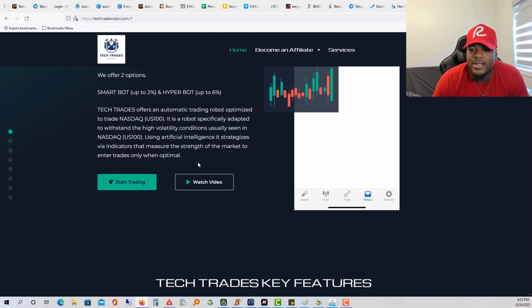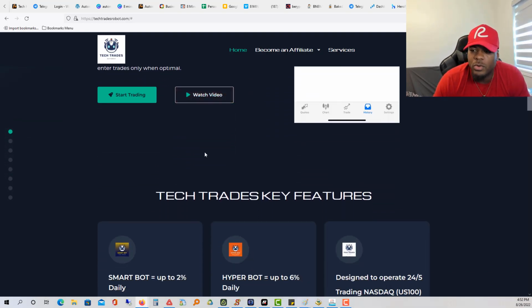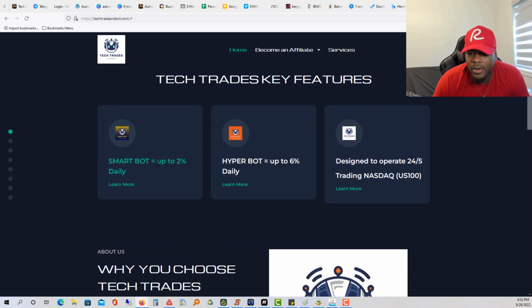So it's an automated system that they've got going on here with this robot, and the Smartbot does up to 2%. So it's a little bit less aggressive. In terms of risk, it's safer than the Hyperbot, because once it has hit 2%, it's out of the market for the day. Meanwhile, the Hyperbot is trying to trade more to get up to that 6% mark.